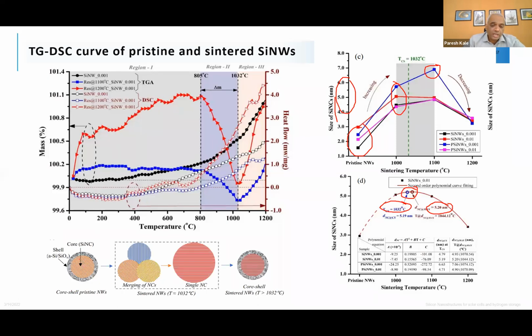This diagram is what explains it. Initially you have got a core-shell structure, as I've shown in the previous slides. These small nanocrystals are going to merge. They will become larger nanocrystals, and you get a single nanostructure at about 1032. However, when you start increasing the temperature again, it falls back to the core-shell structure. Again you get some amorphous content on the top, and it loses crystallinity. So sintering increases the crystallinity up to a certain point, and after that it decreases the crystallinity. That is what we have found.